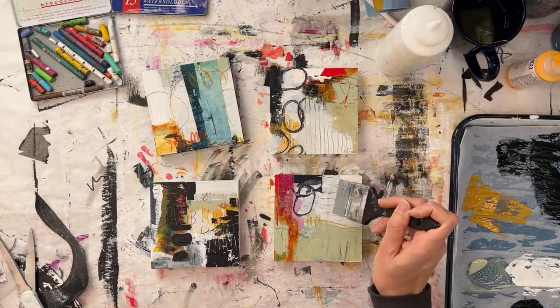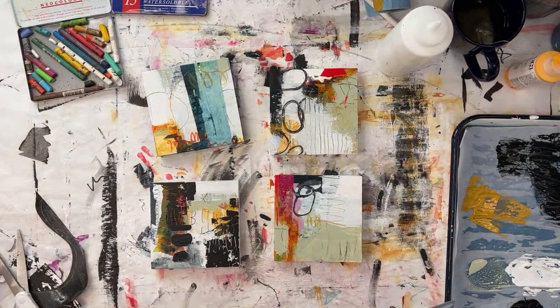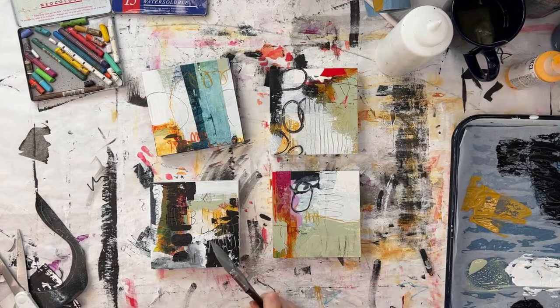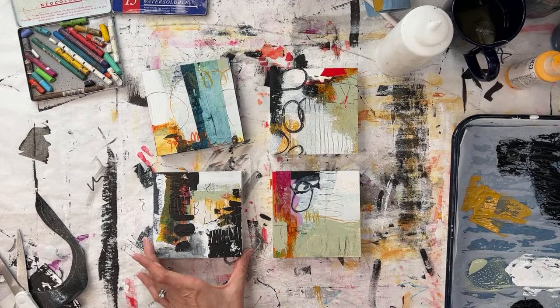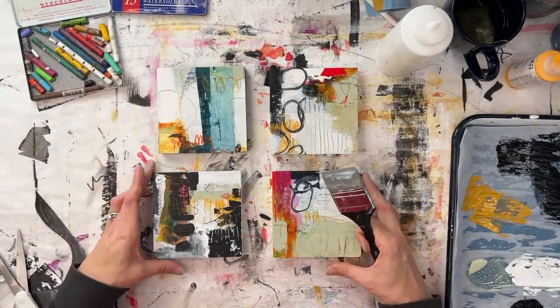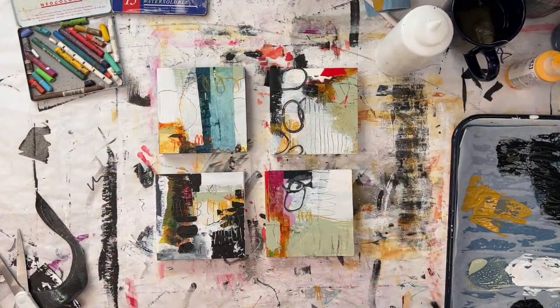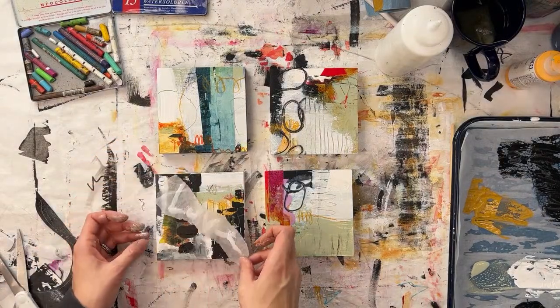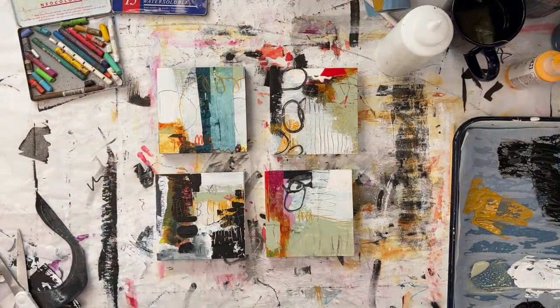Okay, so I like that that gave it a little bit more of a focal point. Not really sure what to do down here yet. And this guy is still unresolved in my mind. Let's try one more thing, and then if that doesn't work, I'll call it for today. Let's see if I can get this done.